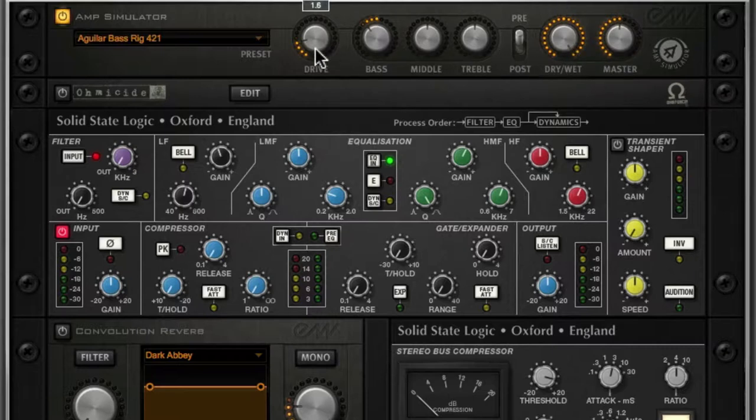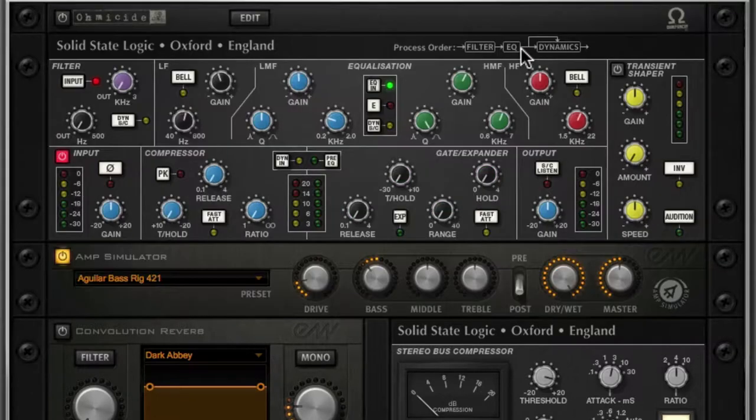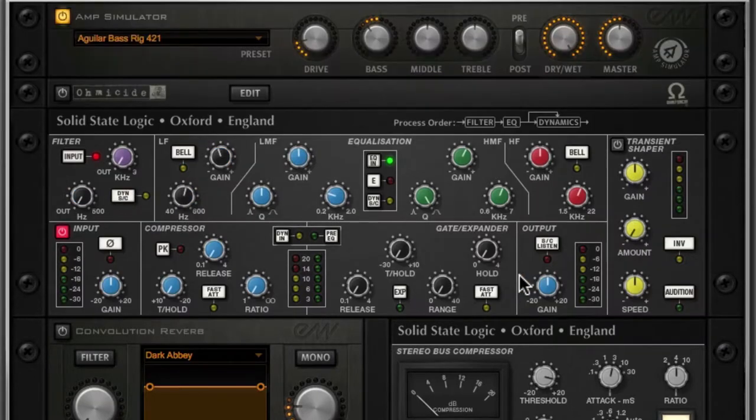Now what's kind of interesting is this particular plugin, this effect, we can change from pre to post. So it'll go post channel strip or pre channel strip. It's pretty cool.